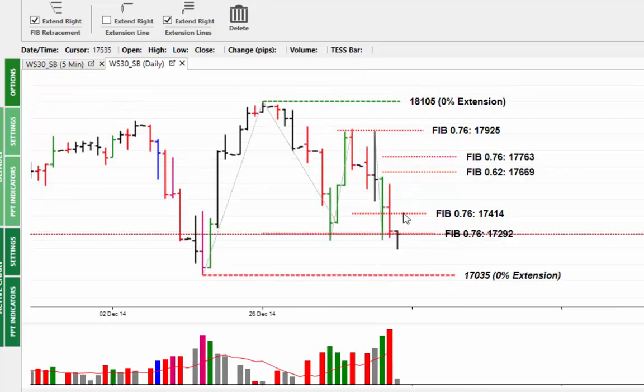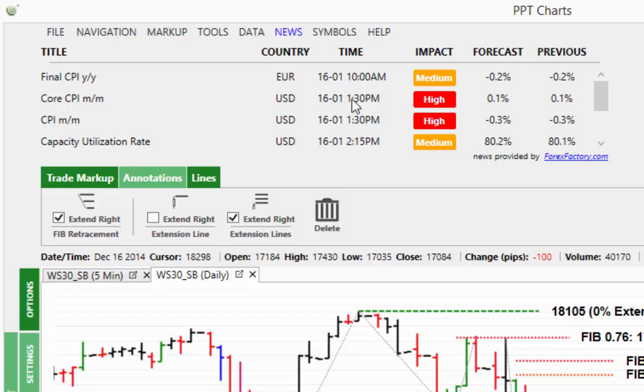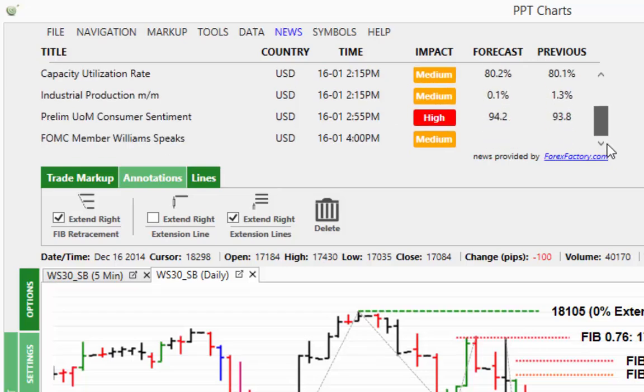We could do with a bit of a rally to the upside. We could do with the volatility just dropping slightly as well, just to give us better risk-reward trade as well. You can see the market coming back here to the 76% that we drew in earlier in the week from here to here, and that's where the market's currently traded, 17,292 there.